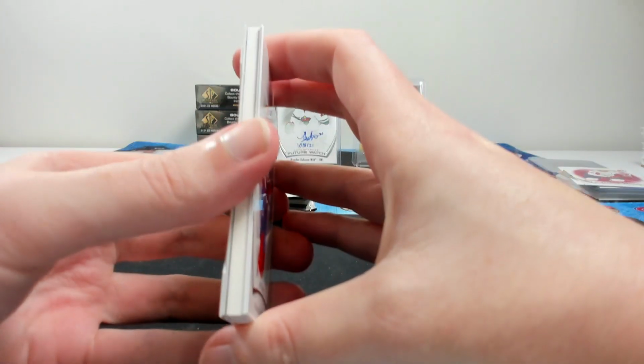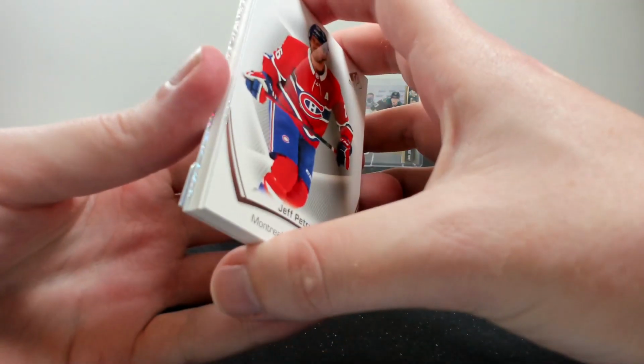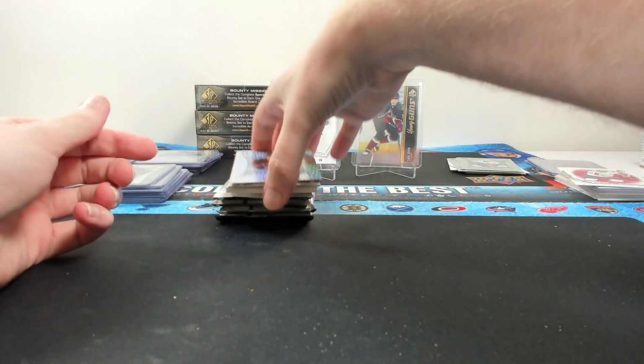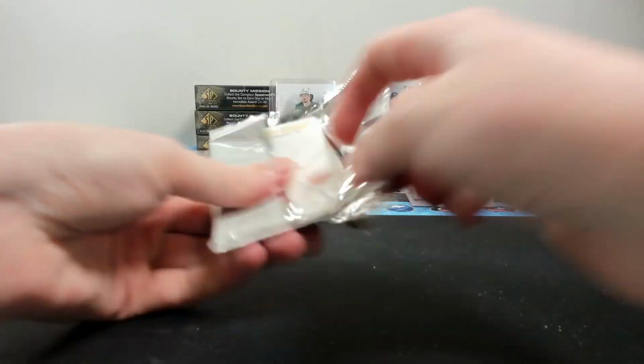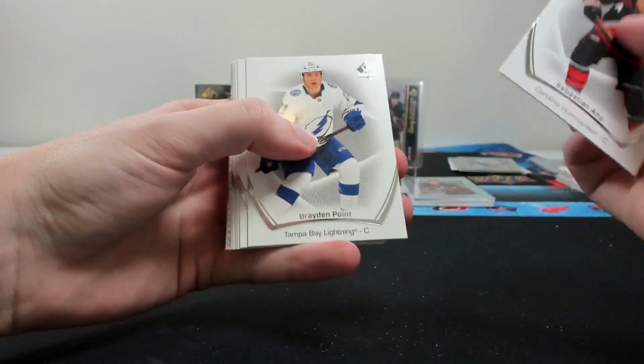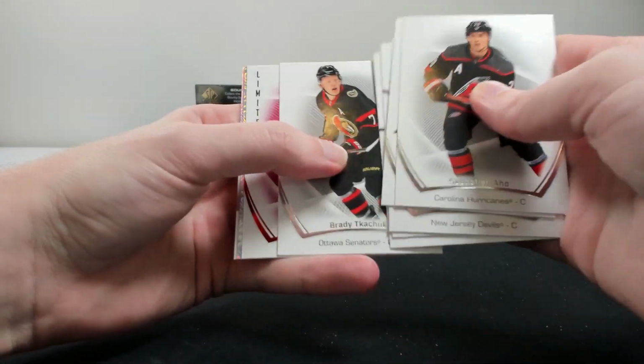Ooh, we have a patch. Our normal rule is saving a patch, so we'll do that. We're going to put the hits on top so I don't forget about it, but we'll save the patch for the end of this box. Just because, you know, it's cool to end on it.